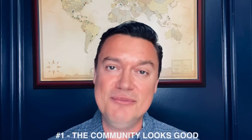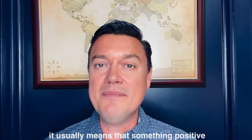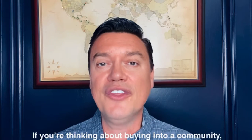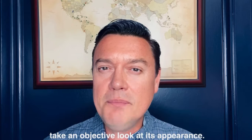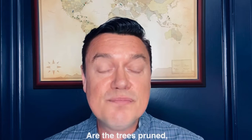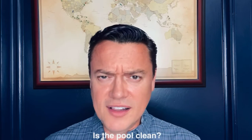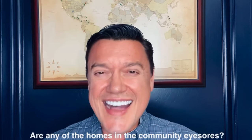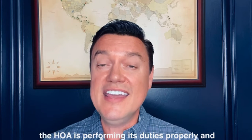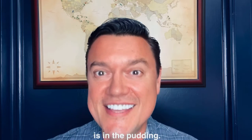Number 1 is the community and how it looks. If the community looks good, it usually means that something positive has impacted the community. Of course, the opposite's also true. If you're thinking about buying into a community, take an objective look at its appearance. Is the structure of the building in good repair? Are the trees pruned, the beds weed-eated, and the landscaping well maintained? Is the pool clean? Are any of the homes in the community eyesores? And you see, your answers to these questions reflect on whether the HOA is performing its duties properly and requiring homeowners to do the same. The proof, as they say, is in the pudding.